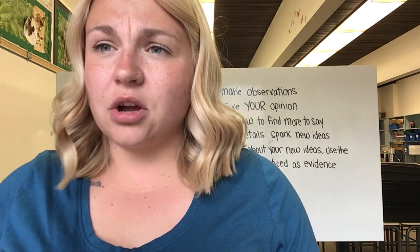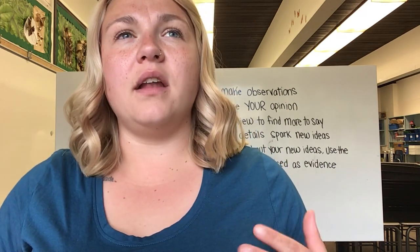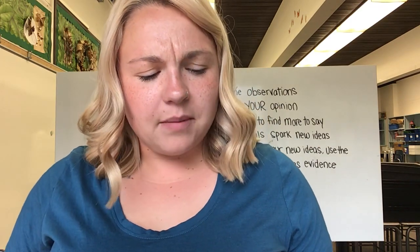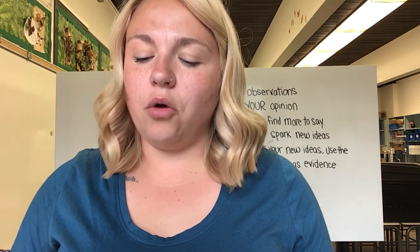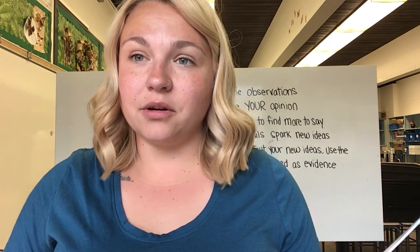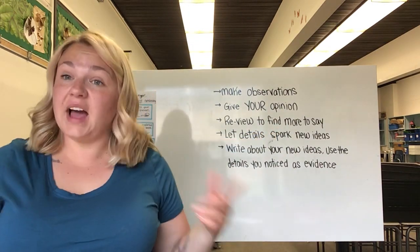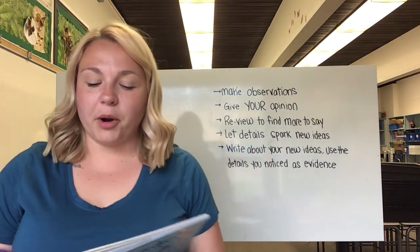They come from the same group of words, and they're words that talk about feelings and working hard and inspirational words. So that makes me think that maybe the author was trying to send a message at the end of this book. He didn't just include random words on this page. The children are all grabbing at words that are kind of similar. So now that I've reviewed the book to find more to say, I've thought of a new thing to say. So I'm letting the details spark new ideas.